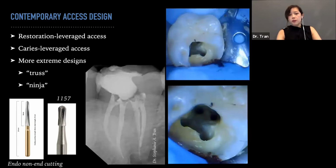We can see from the x-ray that I can still get into the distal canals, both the lingual and the buccal canals. And I could adequately clean out the tooth. And most importantly, even though I could see it with my advanced magnification, I can make sure that I adequately cleaned out the pulp chamber and all the tissue and all the debris so that my restorative dentist is able to adequately access the pulp chamber fully when they restore.